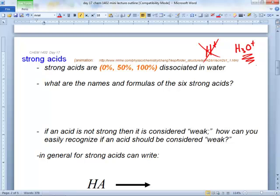Brandy, strong acids are what percent dissociated in water? 100. Yep. Okay. There are a gazillion acids, but only how many of them are strong? 6. So if we know the 6 strong acids, then by default, everything else has to be weak. That's why we know the 6 strong acids. Okay. So, Monica, can you name one of them? Or give me one of them.